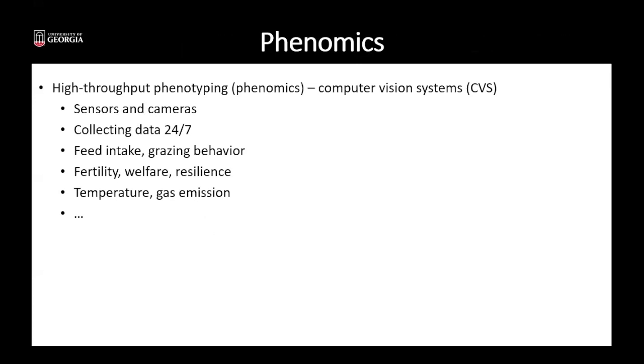And I think the really interesting thing with this one is that we're collecting data 24/7, right? Those cameras, they don't go to sleep. We can harvest a lot of data on those individuals. And so we could try to monitor and predict things like feed intake or grazing behavior, try to monitor fertility or estrus detection and things like that. We also have things that could measure gas emissions or temperature, humidity, and all those sorts of information. And so I think there's a lot of potential benefit here. I think I heard Juan Pablo Stivel say this morning that they can collect a lot of data easily, take a lot of pictures easily, but the processing of those data, I think that's the challenging part that we're working through.